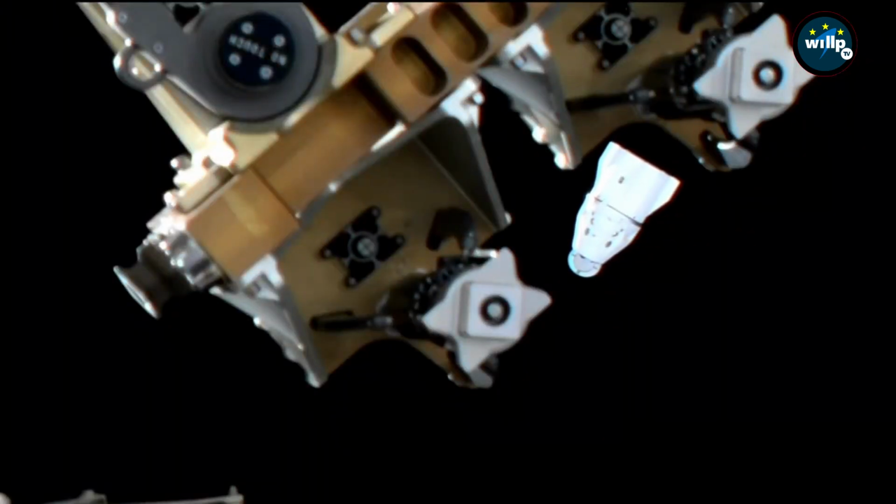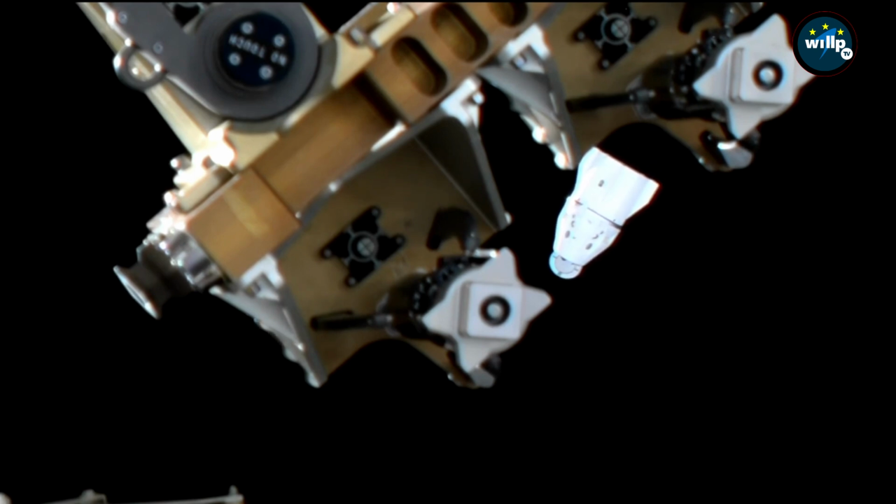Now, after the umbilicals were retracted just a few minutes ago and those hooks were opened, we did see physical separation take place at 2:05 p.m.